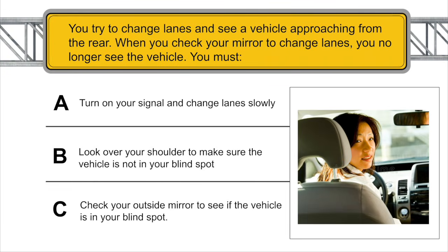You try to change lanes and see a vehicle approaching from the rear. When you check your mirror to change lanes, you no longer see the vehicle. You must look over your shoulder to make sure the vehicle is not in your blind spot.